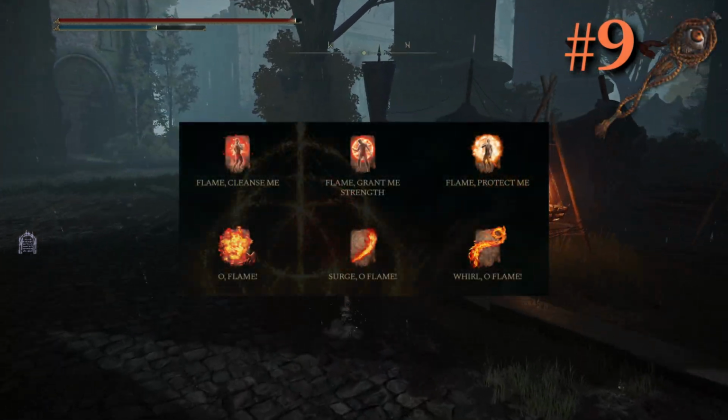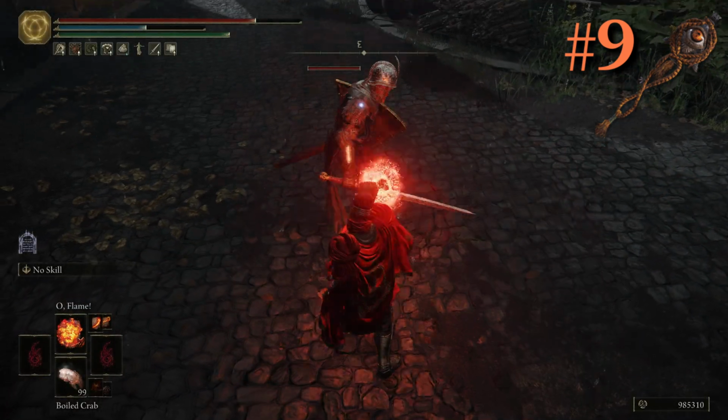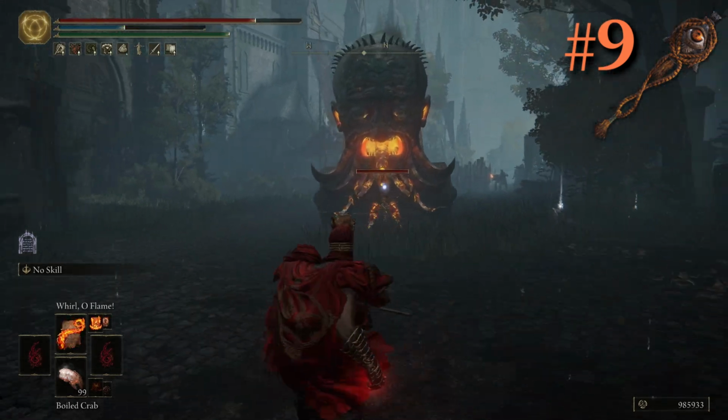Number 9. Fire Monk Incantations. There are also 3 schoolless fire spells, but they are considered separately, since they are not boosted by the school's corresponding seal, nor do they emit the Fire Monk sigil when cast.